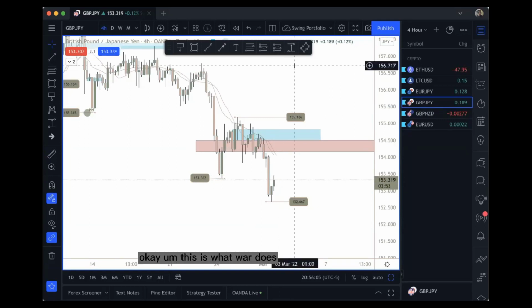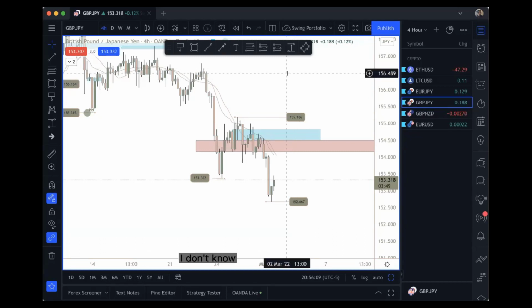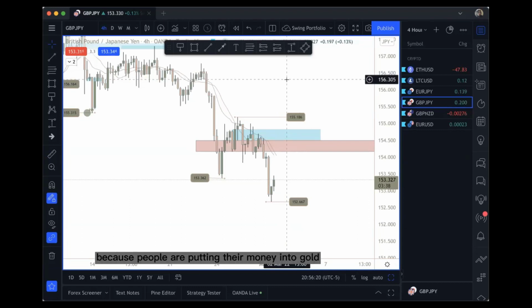This is what war does, you guys. It makes things unsteady. If y'all look at the dollar, I don't know what the dollar is doing. I would have to go see what she's doing. I think she's still going up a bit. But if y'all look at gold, gold has been on a rampage increasing because people are putting their money into gold, because when war happens, you don't know what's going to happen with the dollar.